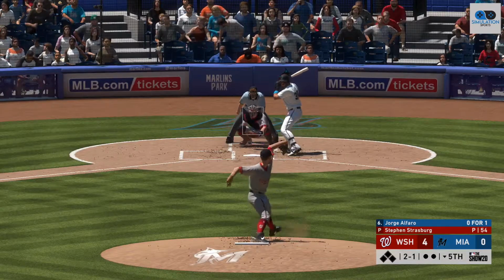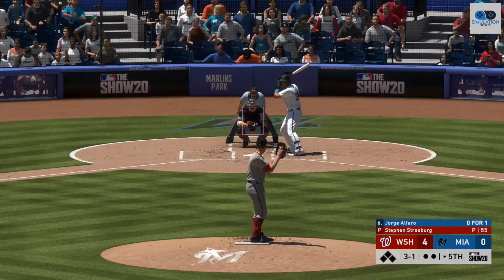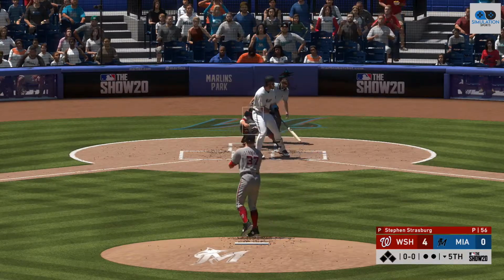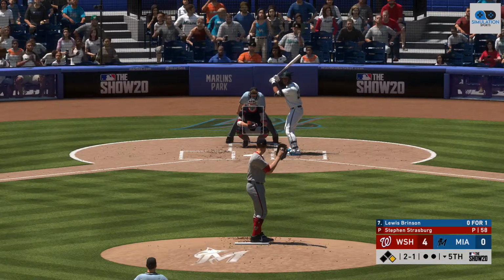In now, Jorge Alfaro. Alfaro in front, 3 balls and a strike. Hey, throwing the ball great up until this point. Don't want to allow a leadoff walk. Needs to just focus in on his mechanics right here. And that misses, ball 4 now. It's a leadoff walk to get the home half of the 5th underway.